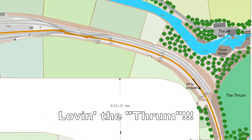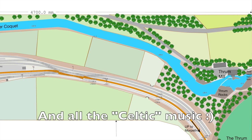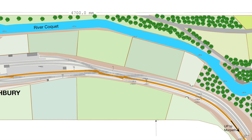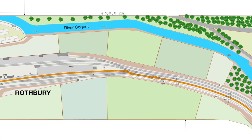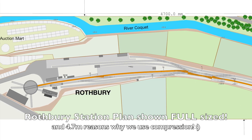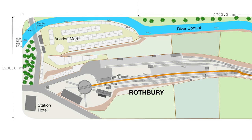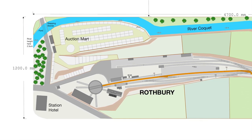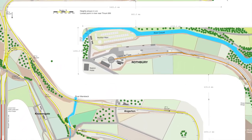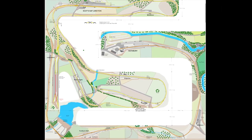Well, thank you so much for watching. I hope you've enjoyed my virtual cab ride and my tour and my track plans of the Rothbury Branch Line in rural Northumberland in the UK. It's a beautiful area. The scenery should be fairly easy to model, being rural. That's pretty easy to do. I don't think I've got the eyesight nor the patience to play with too many city buildings like some folk do. It amazes me what they do.